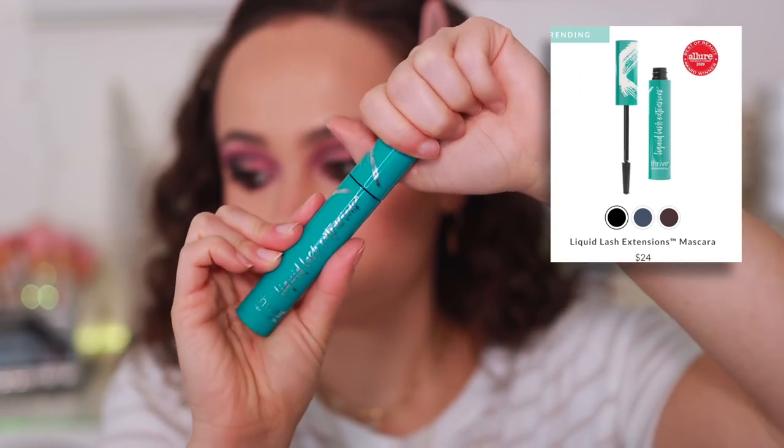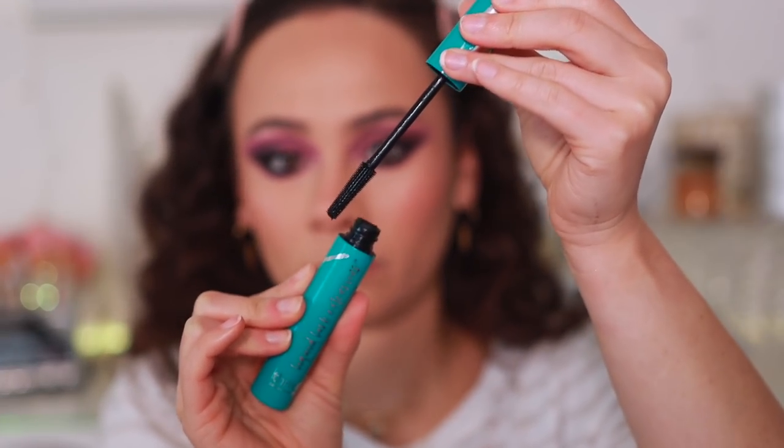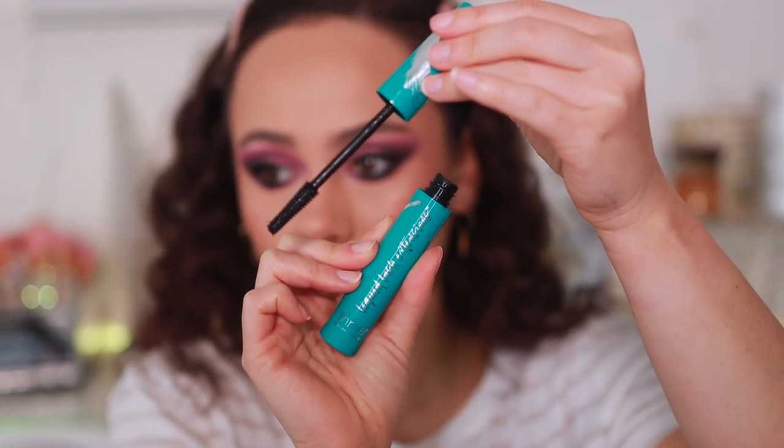In terms of length, I've loved the Thrive Cosmetics Liquid Lash Extension Mascara. Interestingly enough, at first I didn't like this. It took a while for me to really enjoy this, but I love this for my no makeup makeup days because it's so easy to take off. I hate rubbing my eyes to get mascara off, so this adds a lot of length to my lashes when I'm not wearing a lot of makeup, which is perfect. I don't really need the volume if I'm not wearing any eye makeup.